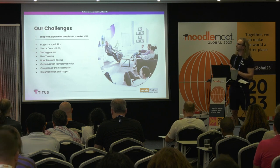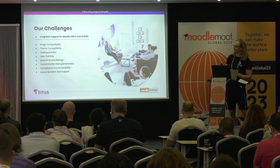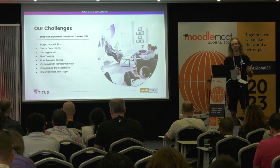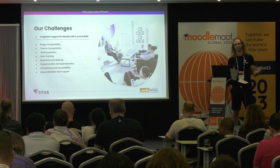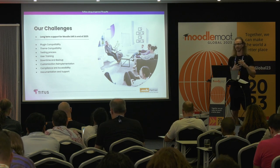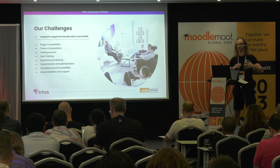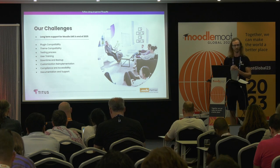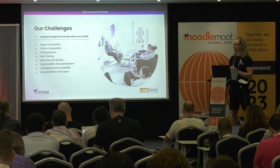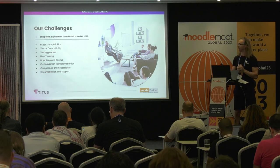So some of our challenges are listed here, not all of them. The first one is plugin compatibility. The plugins database has thousands of plugins. Some are supported on different versions. This is a key thing for us. As soon as we upgrade a client, if they're using 30 plus plugins, for instance, we have to check to make sure that they work. Similarly, a theme is a plugin, but we've got theme compatibility.